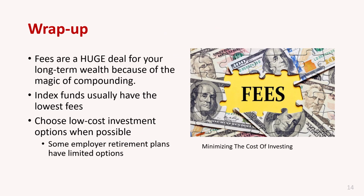To wrap it all up, the core message is that fees, which includes expense ratios, are a huge deal for your long-term wealth because of the magic of compounding. That same compounding force that makes your money grow also makes fees erode your money. Whenever possible, choose low-cost investment options. This simple act can add thousands of dollars to your retirement nest egg over your lifetime. It's truly one of the easiest wins in investing.